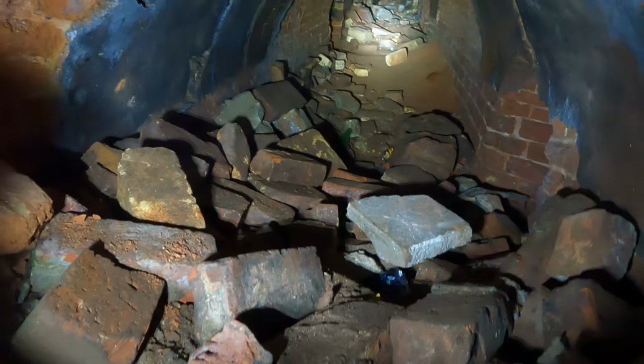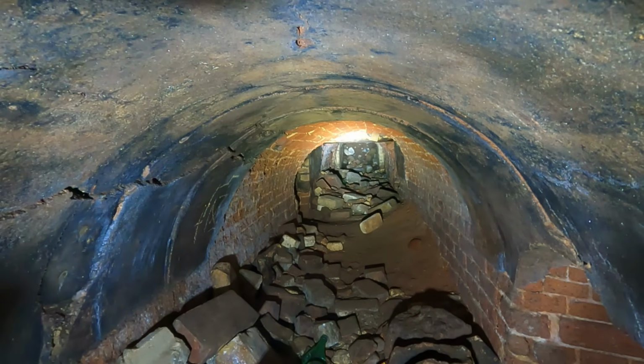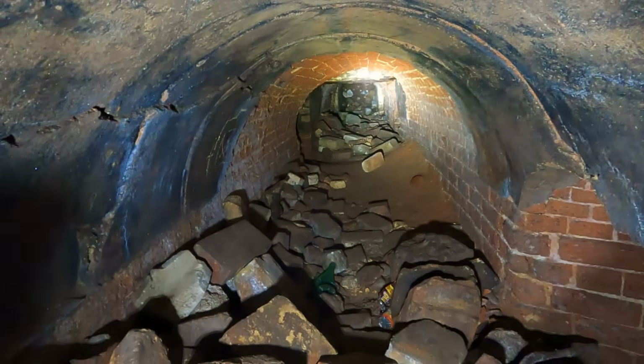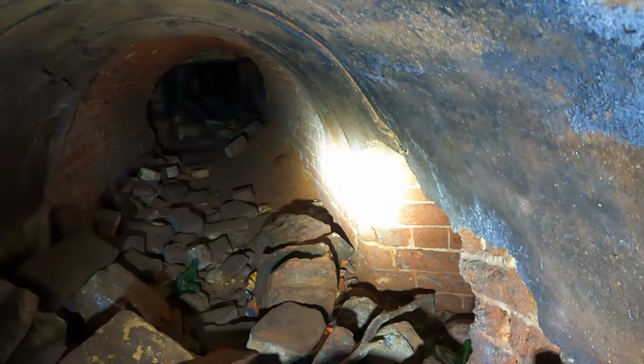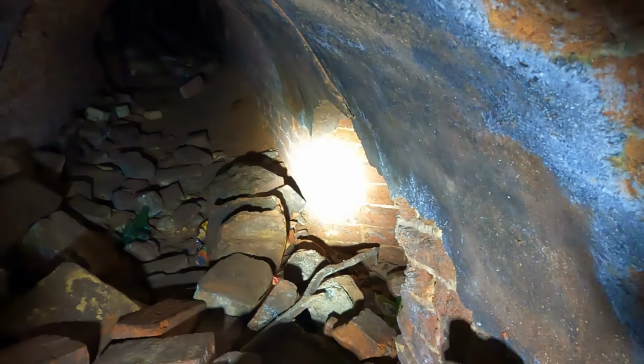If I get myself here, look at this. Oh, let's get a bit closer. That's remarkable. It looks like it's blocked off and collapsed, so we won't get very far. But nevertheless, there's another opening to the right there as well, look. So I'm going to say that that there is probably connected to that maybe.